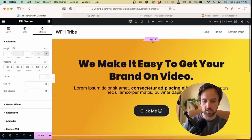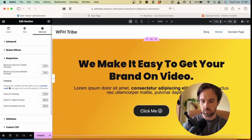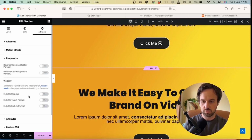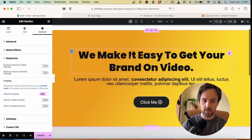Now to do that, we click the 6 dots, we go to advanced, we scroll down to responsiveness, and then we simply select hide on tablet and hide on mobile portrait. Next, we come down to the second one we made, and we want to hide this one on the desktop because this will only be for mobile and tablet. So we select advanced, responsive, hide on desktop. So now the only one we can see here and edit is the one that will be visible on desktop.